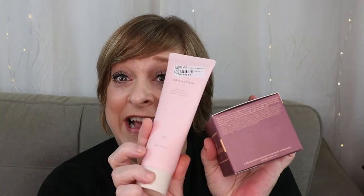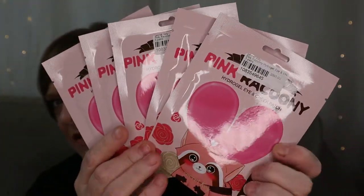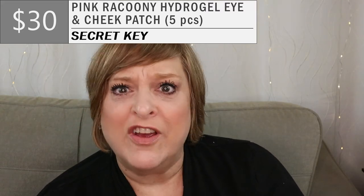That is lovely. So we have our first cleanse and our second cleanse. All right. On to day number three. Day number three is ginormous. And it says hope. Ooh. We received five masks of some sort. Kind of mask. Pink Racoony Hydrogel Eye and Cheek Patch.